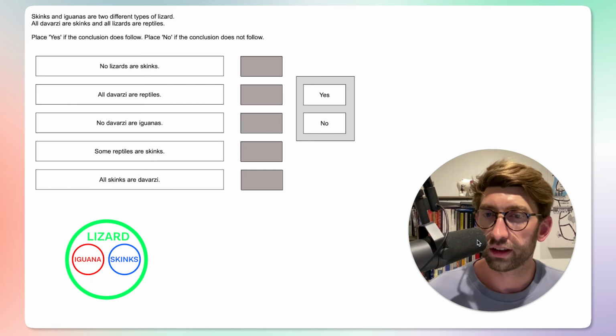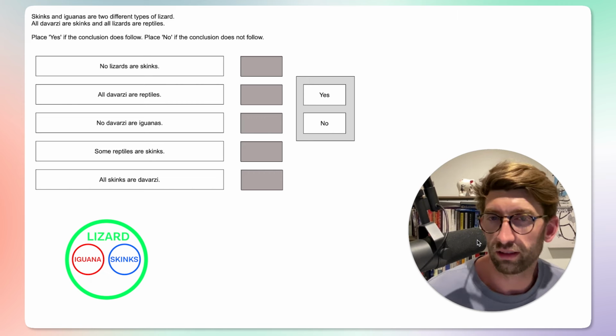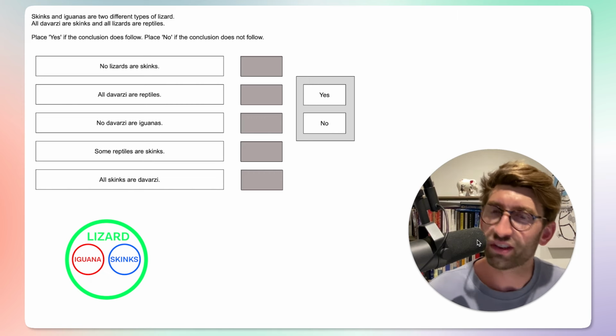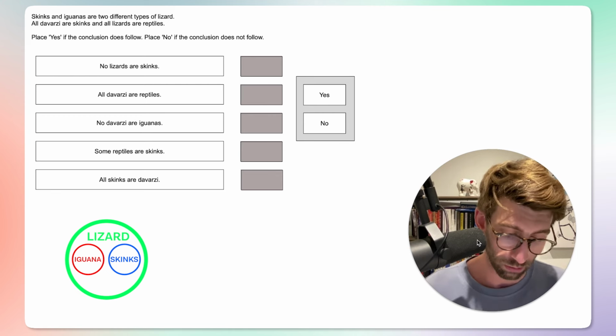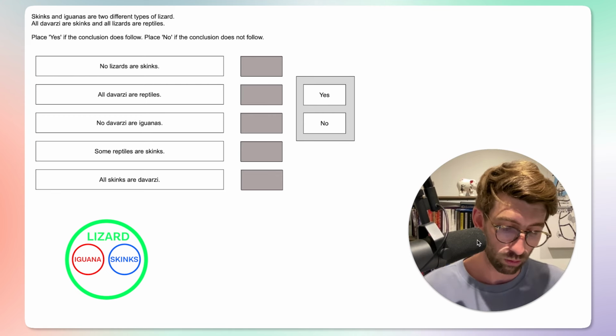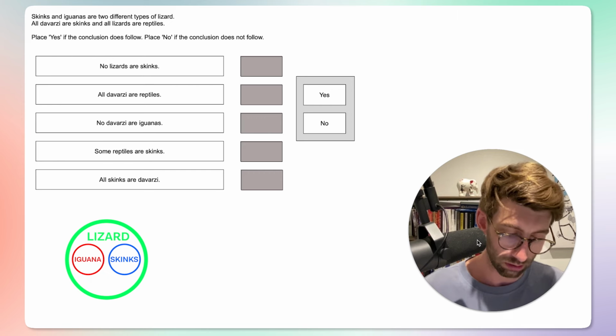So all Devasi, not a reptile or lizard I've ever heard of, all Devasi are skinks. So this is where I regret drawing such a small circle for skinks, because within that circle I'm going to draw another circle that attempts to say here Devasi.